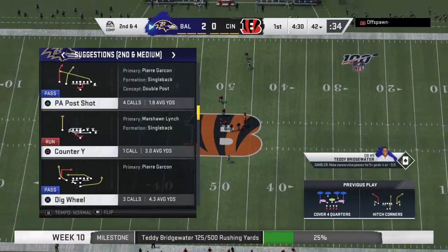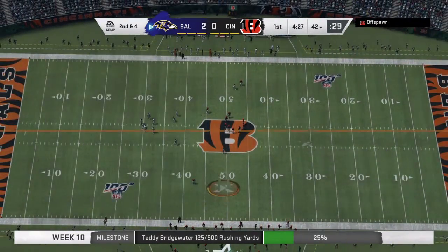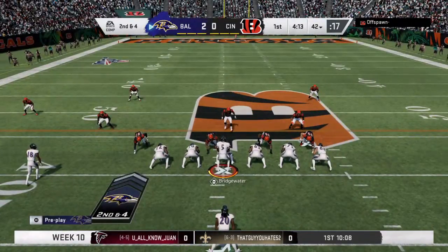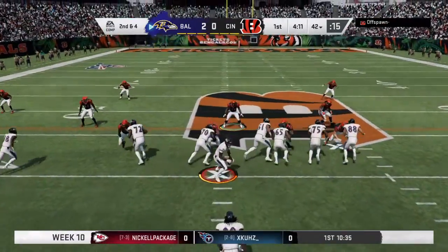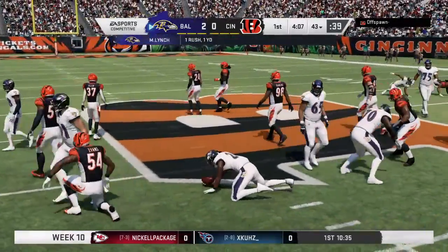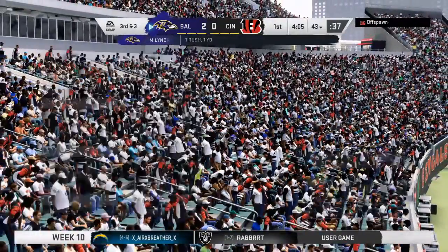Partner, he was going through his progressions. Not there, not there. After about the 3rd one, he decided he better pull it down and run for it. And he slides down and avoids the hit for good measure. A first carry now from Marshawn Lynch. And not much there at all. Maybe a yard up to the 43.